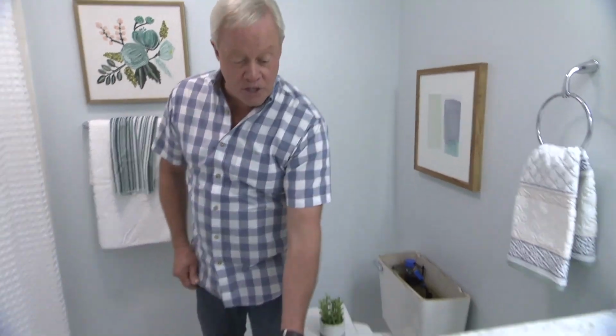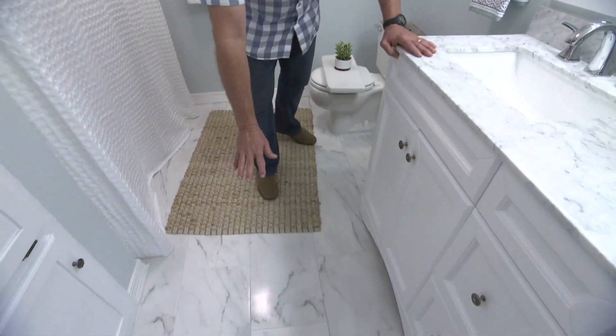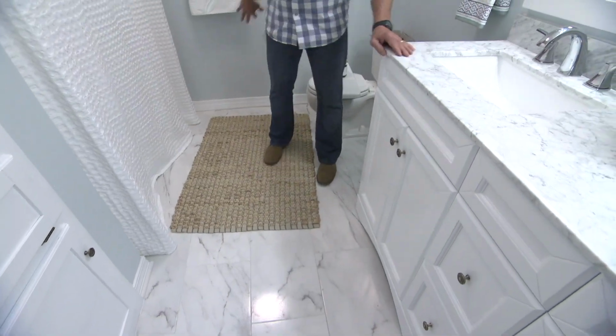Also, you can save a lot of money on flooring if you look around for the right kind of ceramic. The whole floor in this bathroom, only $80.